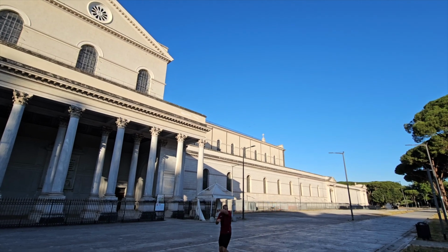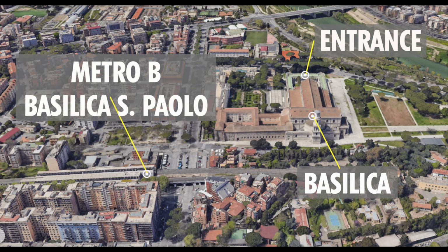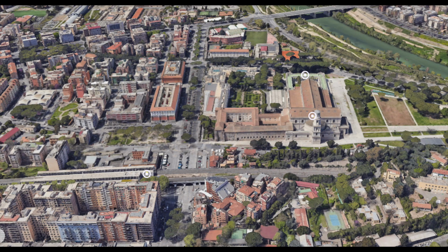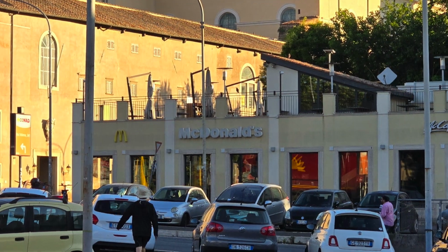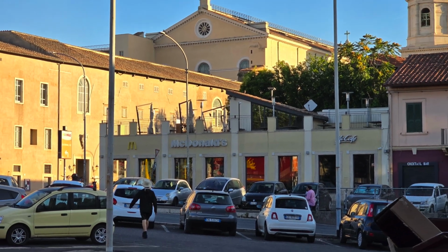Basilica of St. Paul outside the walls, as the name suggests, is situated outside the ancient Aurelian walls that once encircled the city. Reaching the basilica by public transportation is simple. Take Metro Line B towards Laurentina and get off at the Basilica San Paolo stop. The basilica is a short walk from the station. As you exit the station, make a right turn next to McDonald's, and in a few minutes, you will be in front of the basilica.